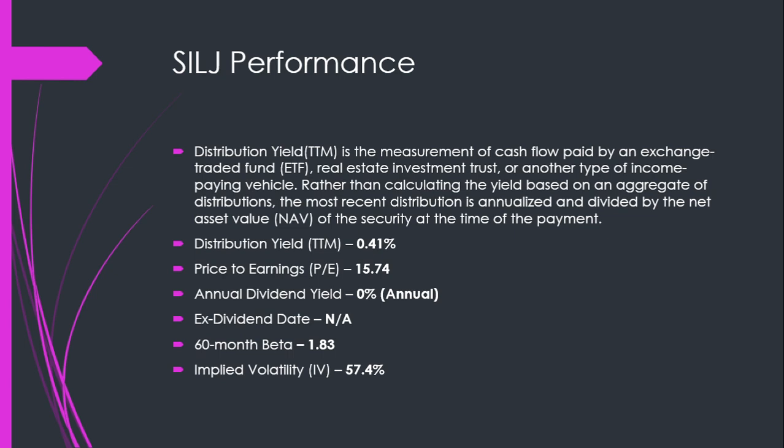SILJ has a distribution yield, or TTM, of 0.41%. It has a price-to-earnings ratio of 15.74. It does not have an annual dividend yield, therefore it does not have an ex-dividend date. Its 60-month beta is 1.83, and SILJ has an implied volatility of 57.4%.